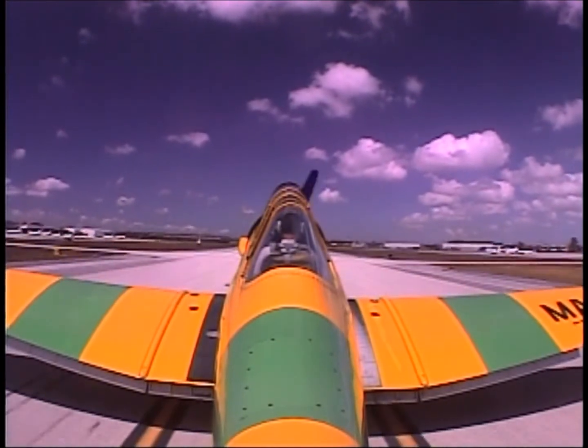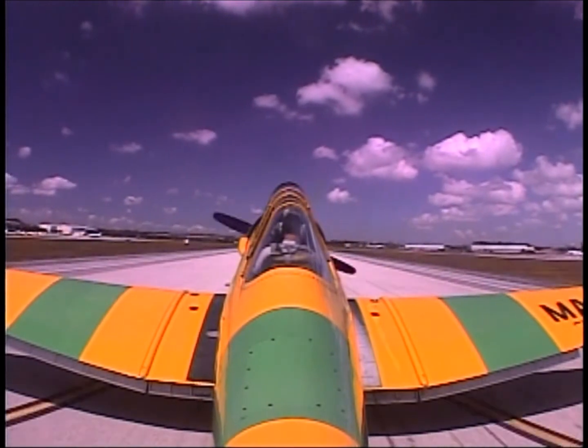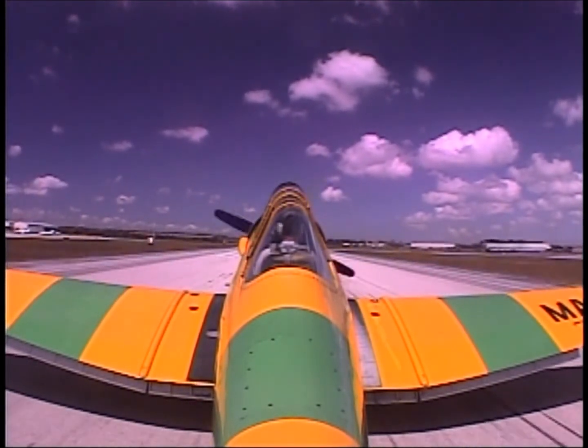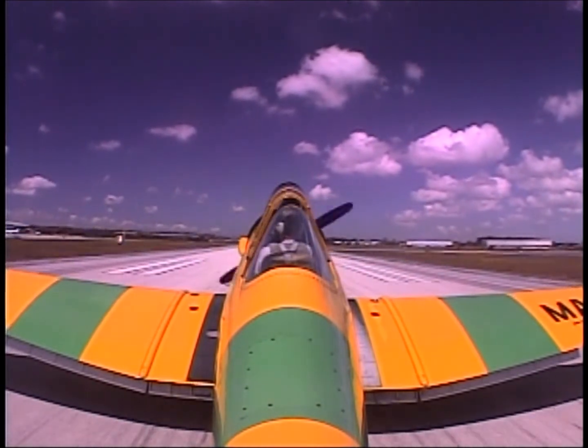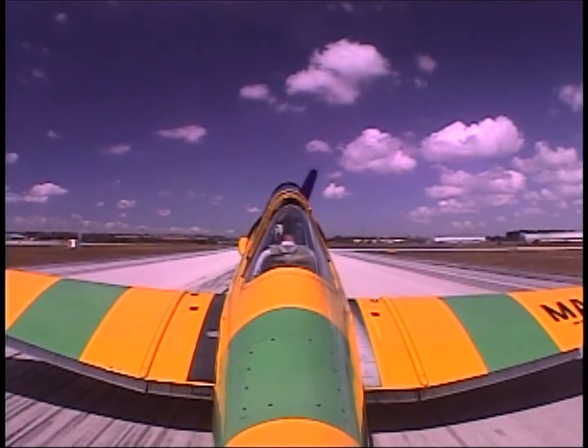That was amazing. Texan 2, taxi via Charlie to the ramp. Texan 2. Was that awesome? That was great. Nice landing, by the way. Romeo. That was really good. You can open that canopy up and get some fresh air flowing through there.